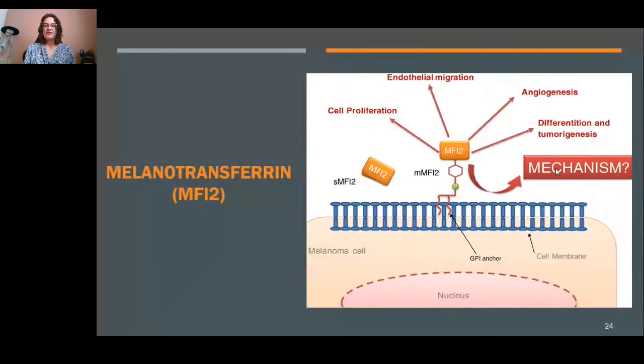So melanotransferrin is a transferrin homolog that has been shown to increase angiogenesis and influence cell proliferation and cell migration. The mechanism through which this occurs is not known, but it has been shown that if the expression of melanotransferrin is inhibited, lung metastasis of melanoma in murine models decreases fivefold.